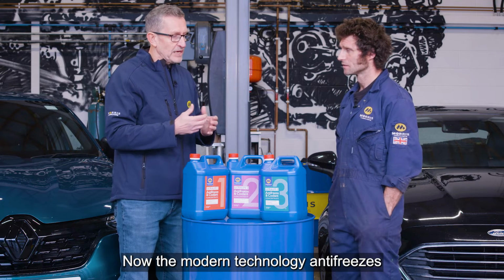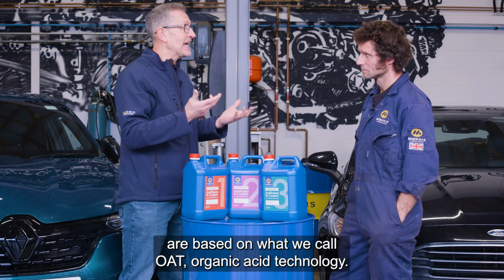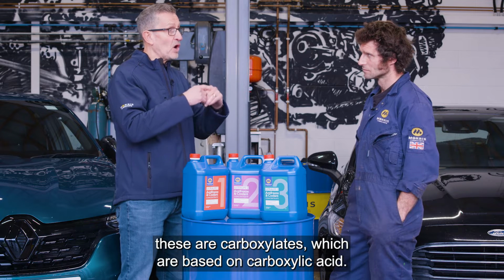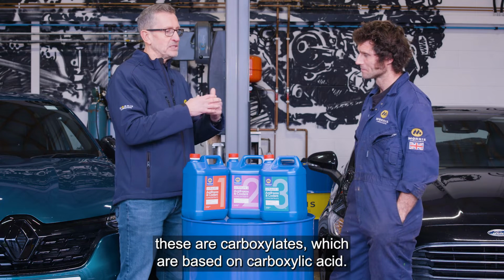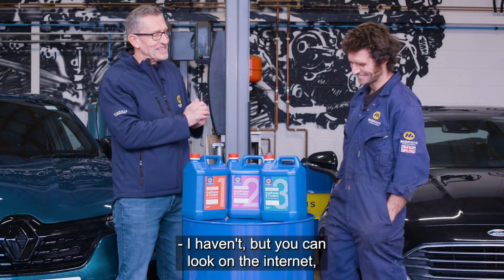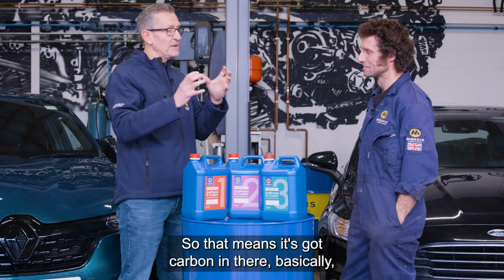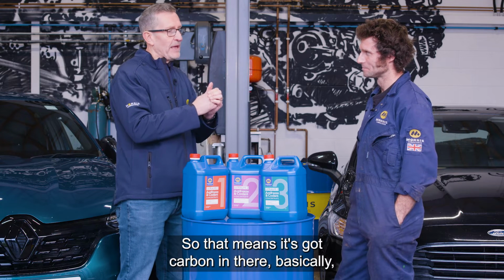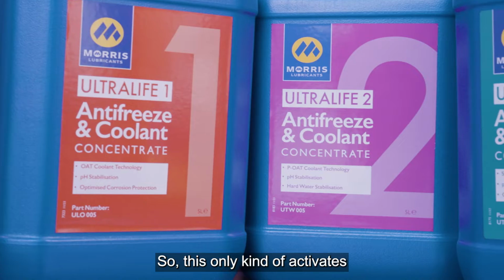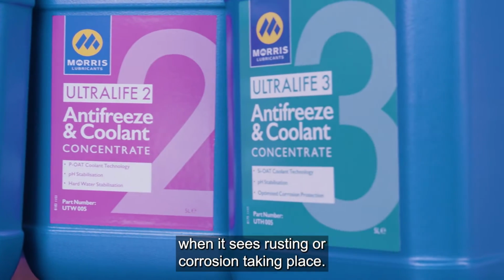Now, the modern technology antifreezes are based on what we call OAT, organic acid technology. These are carboxylates, which are based on carboxylic acid. It does exist, you can have a look on the internet. This is an organic compound, so it's got carbon in there, and this is much smarter chemistry. It only activates when it sees rusting or corrosion taking place.